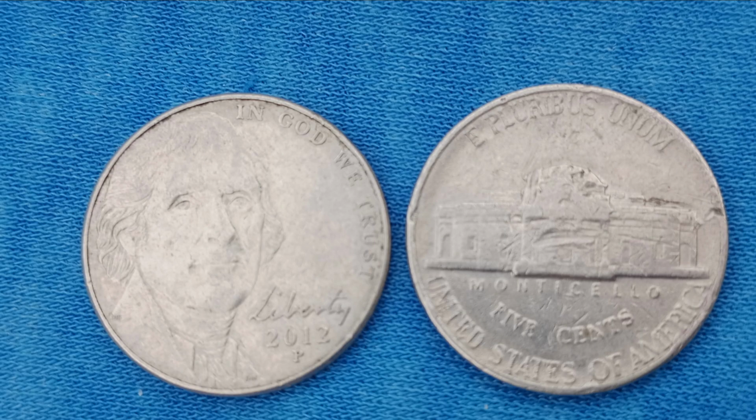First, it's important to know that the P mint mark on the coin represents the Philadelphia Mint, one of the oldest and most respected coin-producing facilities in the United States. Normally, a 2012 P 5-cent coin, featuring the classic portrait of Thomas Jefferson on the obverse and Monticello on the reverse, wouldn't raise an eyebrow. Millions were minted, and they circulated freely across the country.